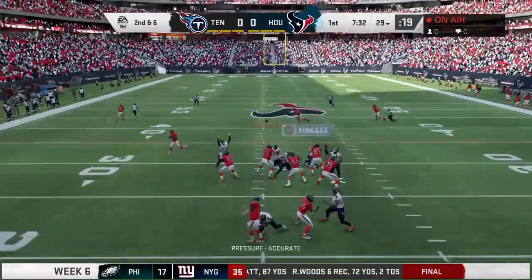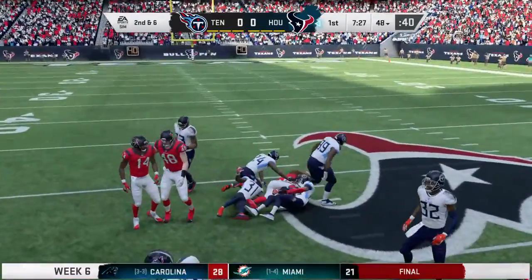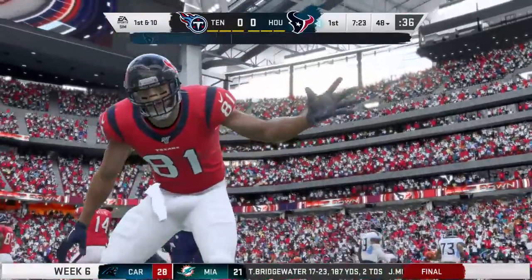Looking to throw again on second down. Goff. Safarian Jenkins has it. And he slips up past the 45 before being tackled. 19 yards to pick up there.